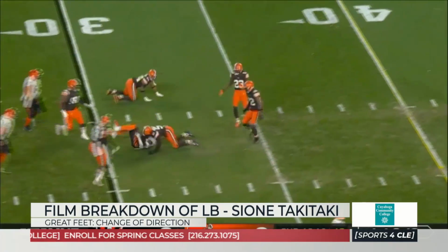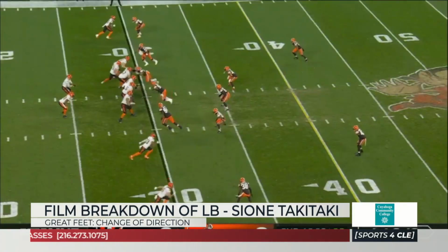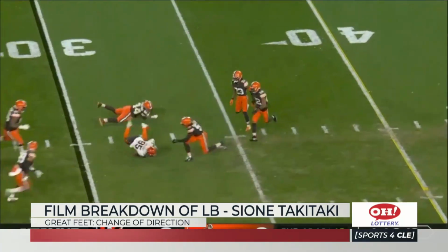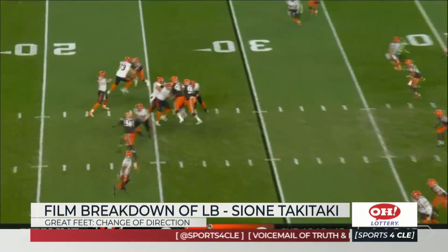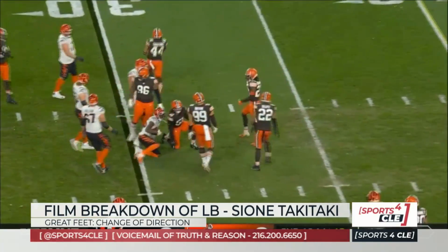Well, the Bengals are going to run a little high-low here with the inside receiver and outside receiver. The inside receiver is going to run like a 10-yard dig. Outside receiver is going to run like a 5-yard dig. So it's just really a high-low read on Takitaki, and he's going to do a really good job of getting depth with his feet. And as he gets depth, that quarterback reads it correctly and checks it down to the underneath guy.